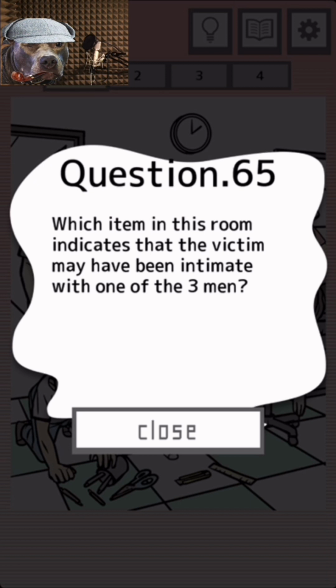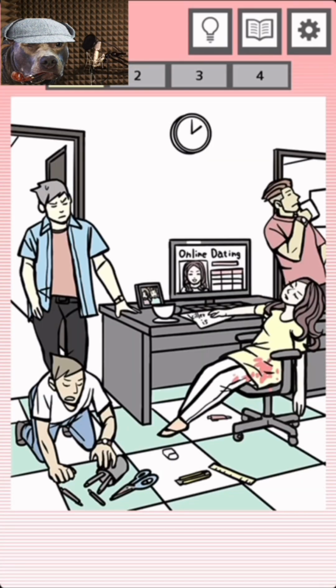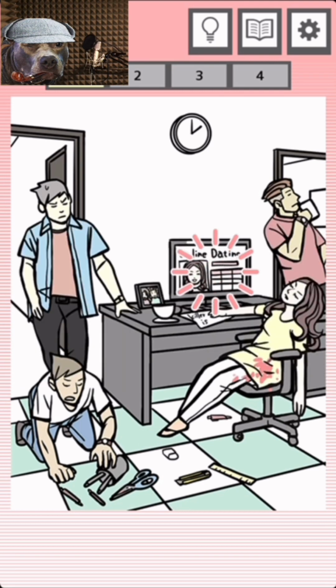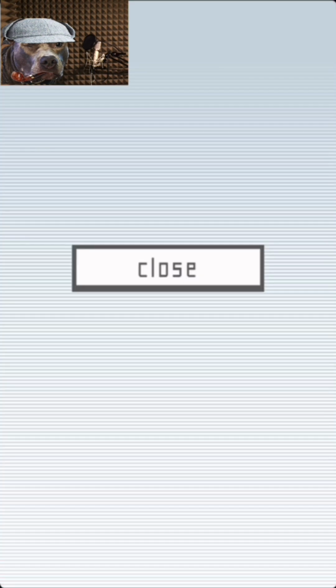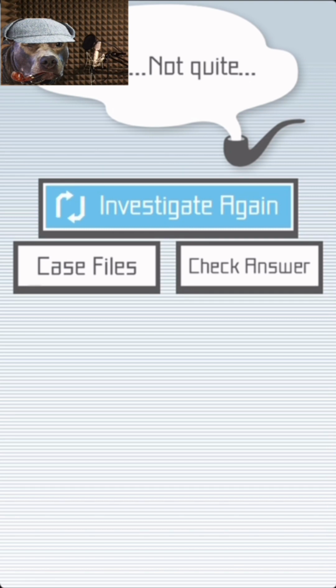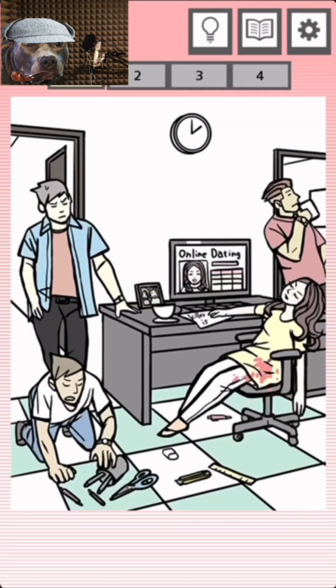Which item in this room indicates that the victim may have been more intimate with one of the 3 men? Alright, let's see. There's 3 guys on here. She's dead at her desk. Oh, she's on a dating site. She must have met one of these guys on the dating site. No, that's not right. Okay. Is there something? There's a photo. There's a photo on her desk. Let's see which of the three guys is in the photo.